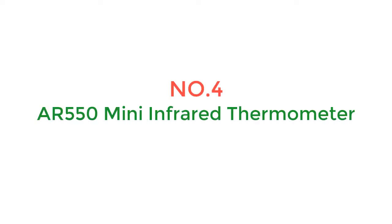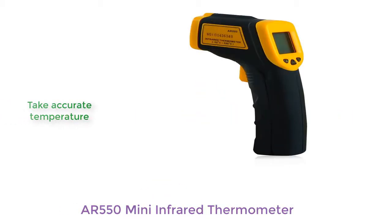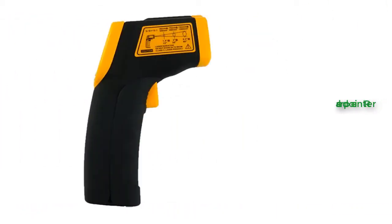Number 4. AR550 Mini Infrared Thermometer. If you want to go even lower with the thermometer's price, and you have a couple of batteries, you could go for the AR550 Mini Infrared Thermometer.